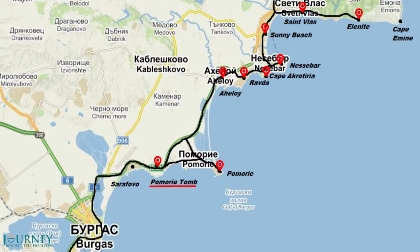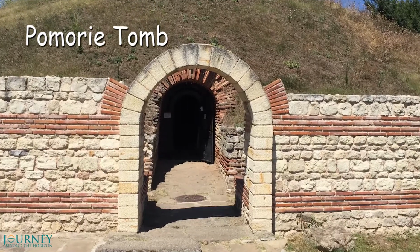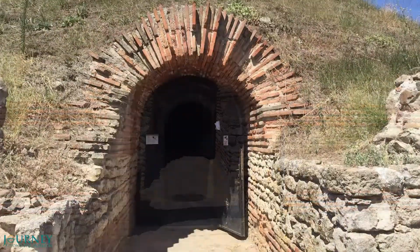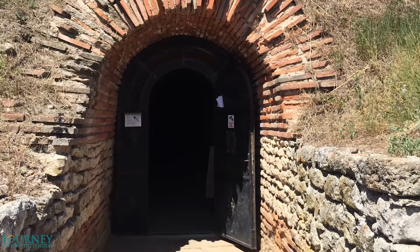We go out of Pomorie and we can't skip another ancient landmark. This is the Pomorie Tomb, called also the Hollow Tomb. It is built by the Thracians and probably belongs to a Thracian noble.